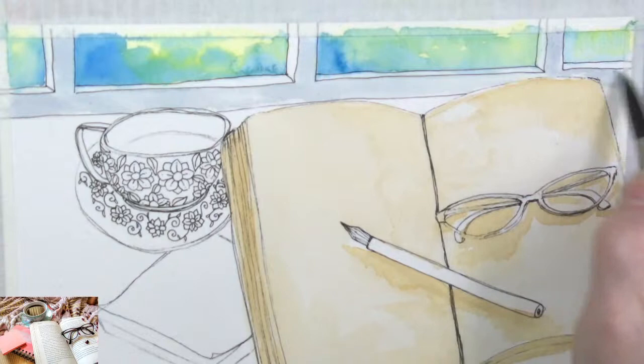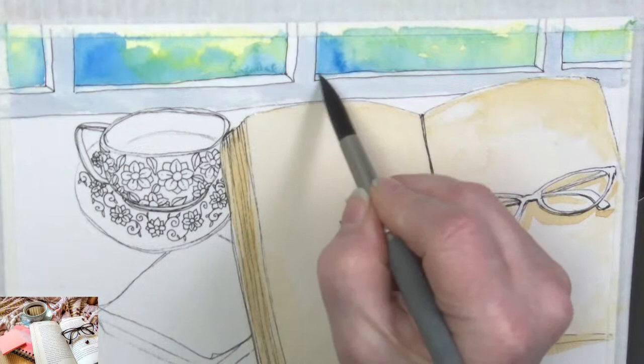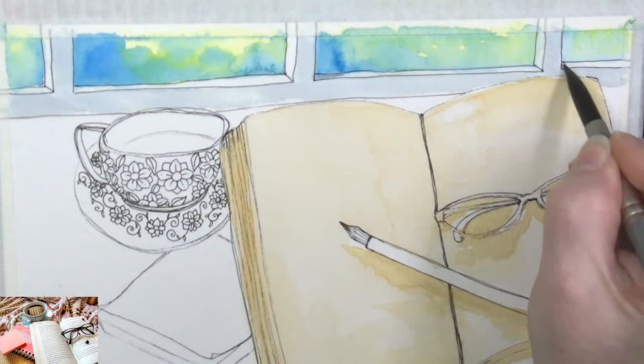I'm not sure what color the table is yet. Maybe we'll do a really dark brown for the table. That's what we'll do. You know, we're sitting at the coffee shop, right? We're enjoying a fancy cup of coffee or tea. Whatever you want to put in the cup is what you put in the cup. I'm going to put a little bit of a darker shadow sort of in the corner.